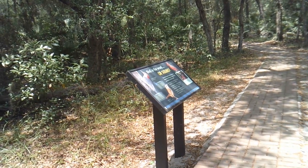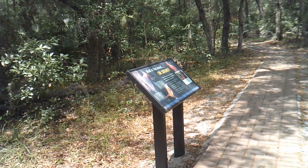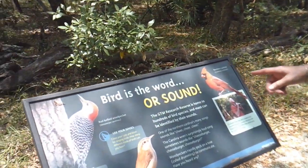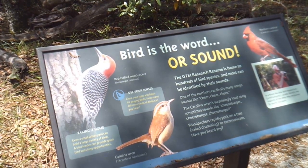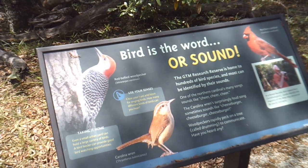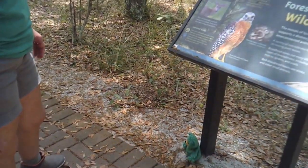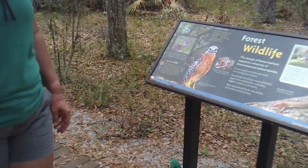You can hear the birds chirping around here. Yeah, you really can. And look, there's a great sign that talks all about birds, and bird is the word, or sound. And there's a woodpecker, Carolina wren, cardinal. We could see any of those birds in there. Yeah. Next time, let's bring our binoculars. Good idea. Hawks and deer. All kinds of exciting things to see.